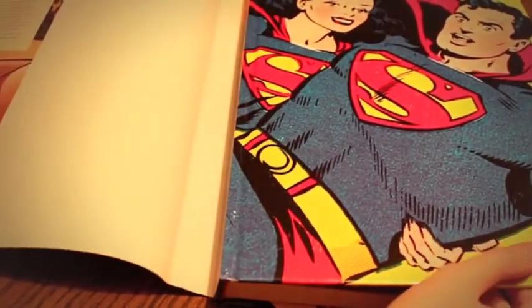So we have this nice dust jacket. And then on the inside panel, it's pretty subtle. I'm not sure if you'll be able to see it, but we have Batman and Robin chasing the original Batwoman, Kathy Kane. Kathy Kane was basically introduced as a way to give Bruce a romantic partner in a way, although she caused a lot of problems for him.